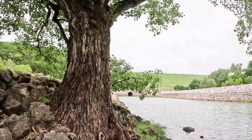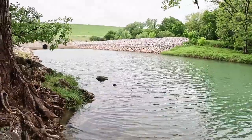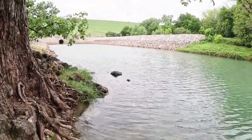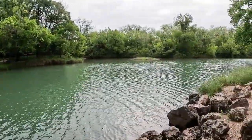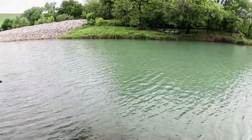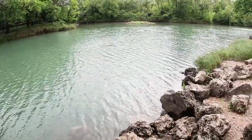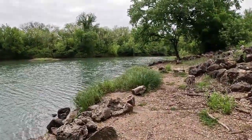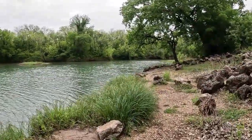That's a big, thick cottonwood tree. We're here in the Stilling Pond, the outflow. This is the Leon River. Man, I bet there's some good fishing in that water. I bet there's some big catfish, with all the bait fish coming out of the lake.